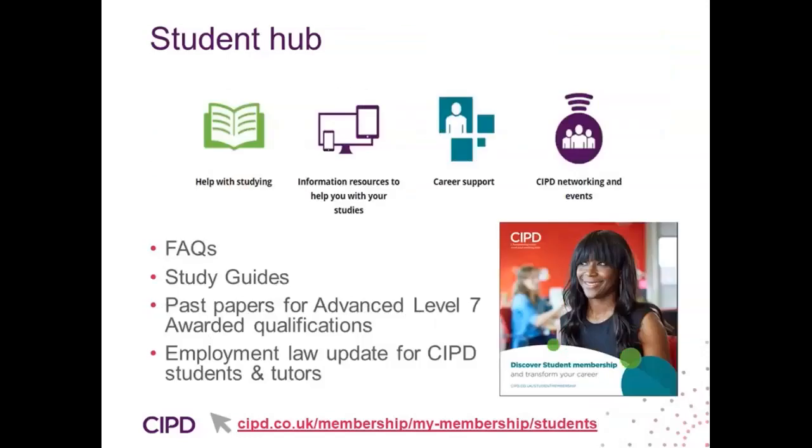Okay, so moving on to the Student Hub. If you're a member who is currently studying, you can tap into study guides, past papers, and loads of other resources via the Student Hub, which again, you can find signposted from the CIPD website. So the Hub acts as a shop window, really, for all of the resources available to help CIPD students before, during, or after your studies.